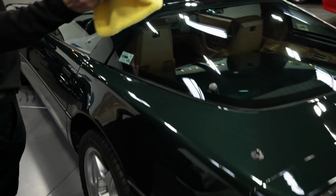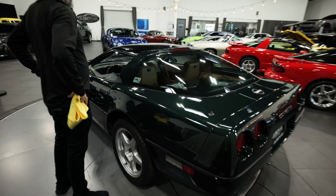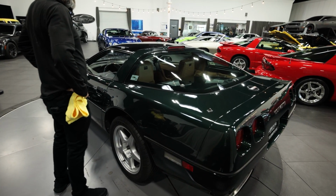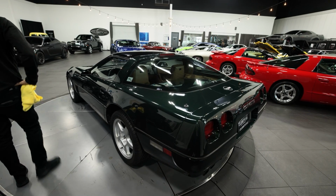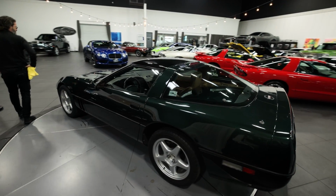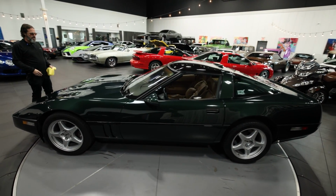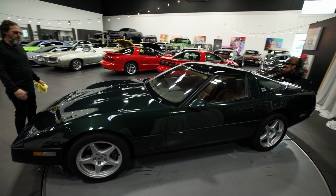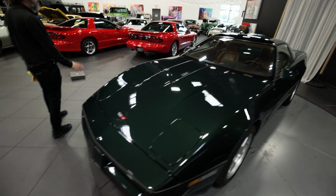Okay, folks, I'm your living, breathing condition report here at Celebrity Cars. I'm going to give this Corvette with 65 and change miles a good 8 out of 10. The paint is beautiful green. This is all ready for your local car meet. This is all shined up. It's all detailed, ready to go.